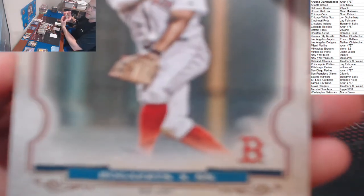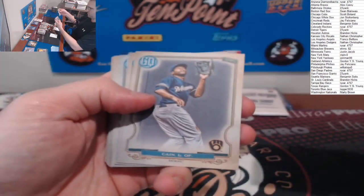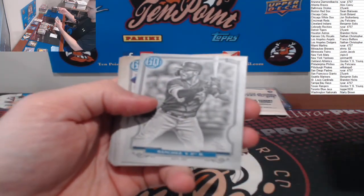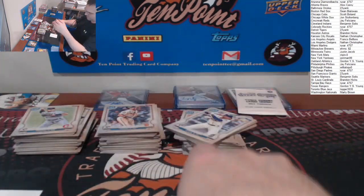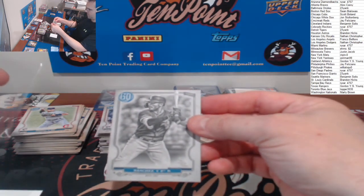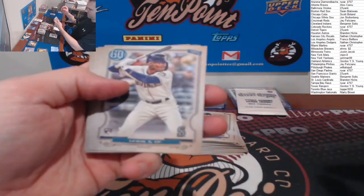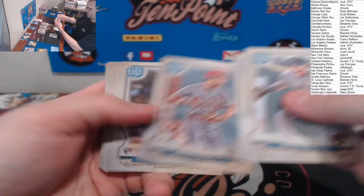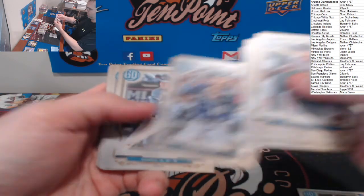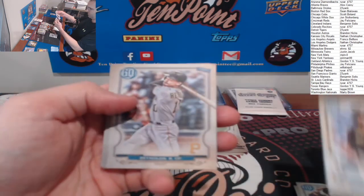All right, guys, good luck. This is box number three. We got Bogarts, O'Hearn, Kane, Chapman. So there's a Sanchez out of 50 for the White Sox. Black, white, negative. K. Lewis, Mariners. Smoke. Gallen, rookie. Lopez, rookie. Altuve, Rogers, rookie. Grisham, rookie.